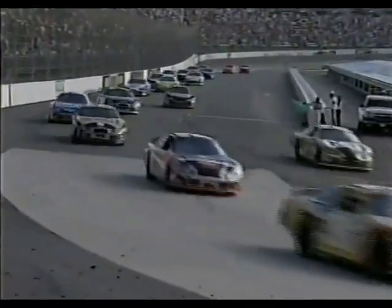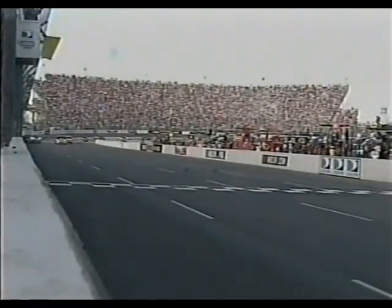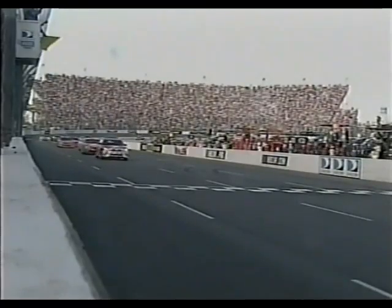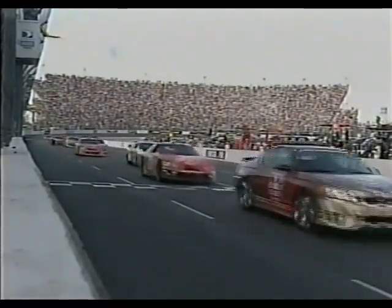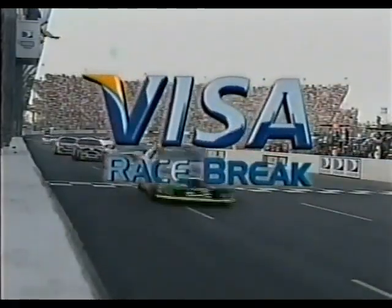Now you're seeing some of the cars that are 1 or more laps down go to pit road. Cars on the lead lap that pitted: Reed Sorenson, Kurt Busch, Carl Edwards, Mark Martin, and Sterling Marlin. And Carl Edwards is going to have trouble beating the pace car. I think he will.